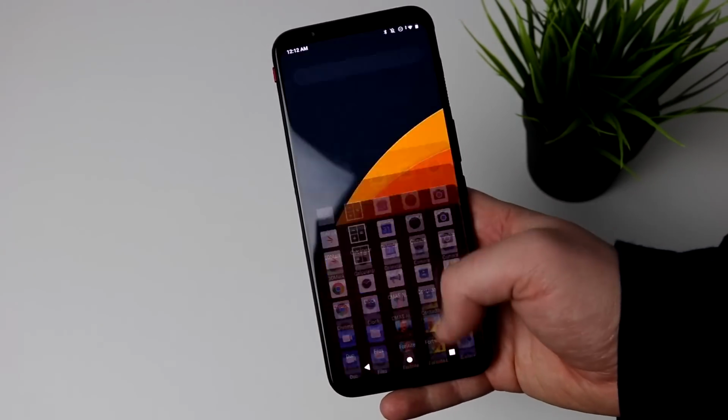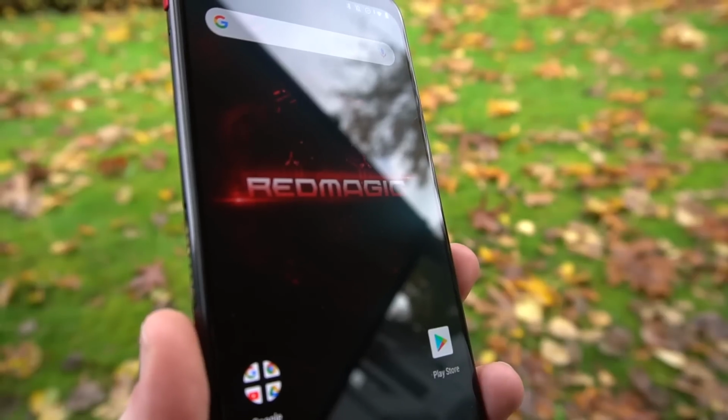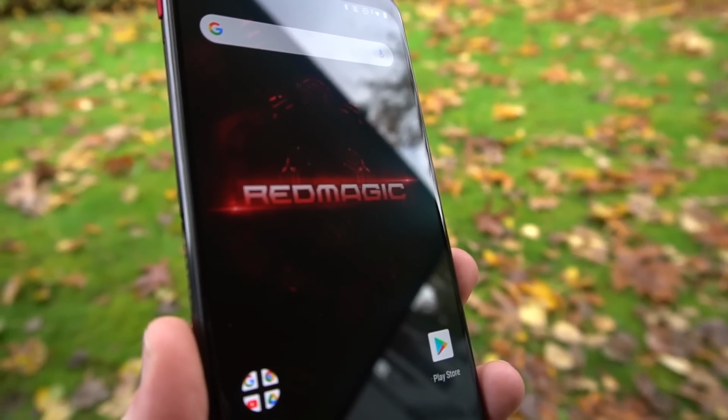The software is a bit buggy and weird, being Nubia's OneSkin, although you could help this by downloading a launcher. We do have Android 9, which isn't too bad, considering most phones shipping right now still have Android 9, and actually a lot of phones from overseas are worse than that anyways.